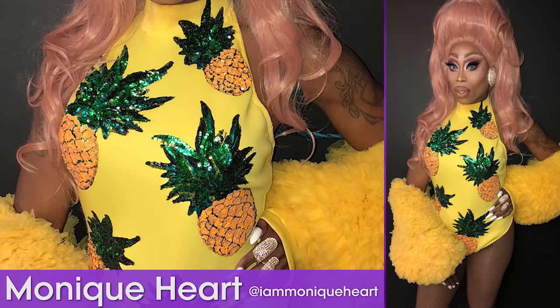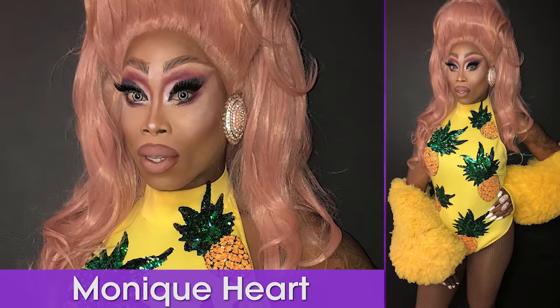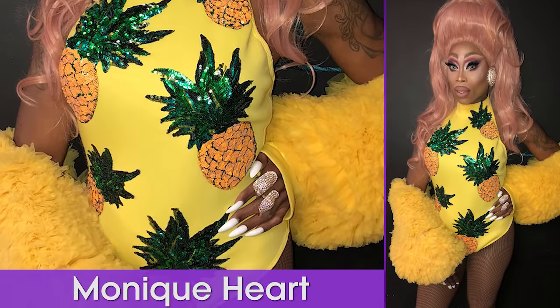Okay. See, here is a prime example of when you have a theme or a concept happening. Apparently she eats a lot of pineapple. Apparently her seed is delicious. So tasty. You sound like you have experience in that. I love it. I think it's really adorable. I love the hair color on her. The color of the bodysuit is beautiful. I wish I could see more of her shape.